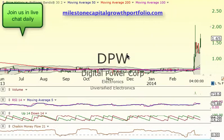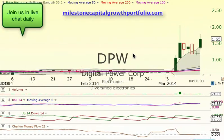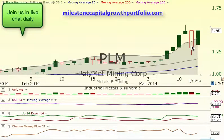But it's definitely in an uptrend, not in a downtrend. Nice spiking here. So keep an eye on this one. It looks like it's going to give us a lot more. But DPW looks good.